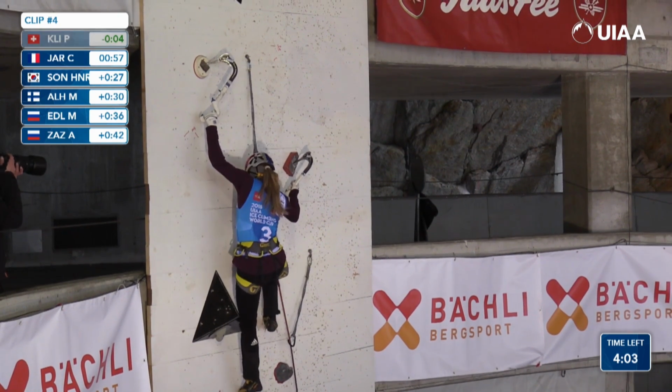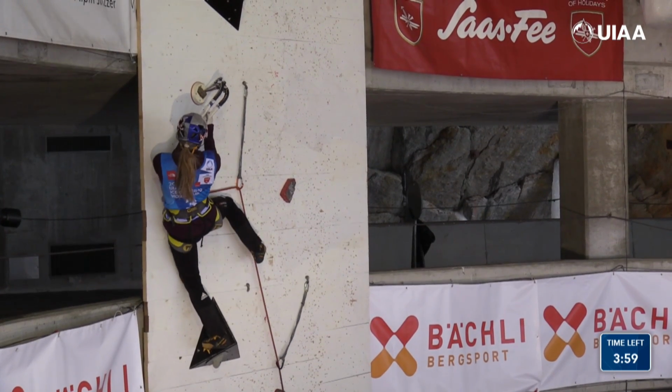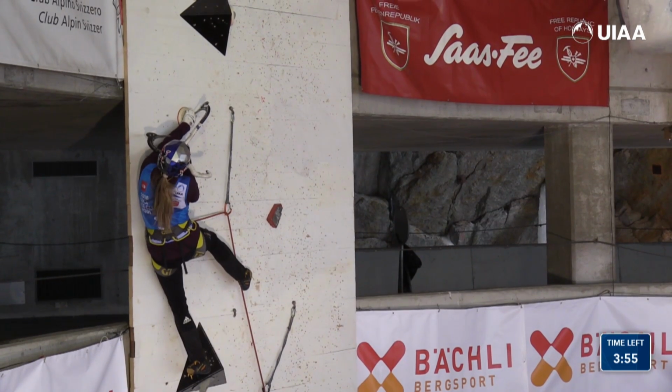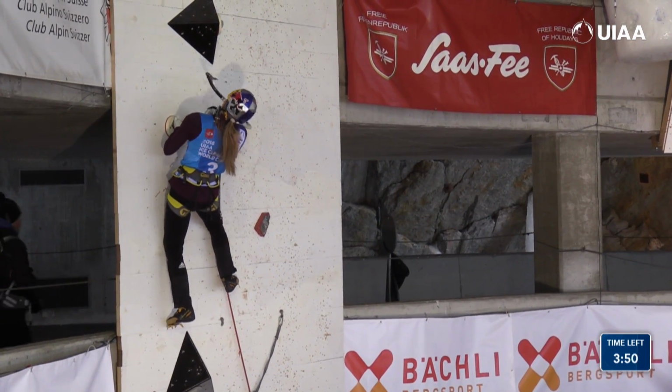Now let's look at the time on clip 4. So she's just ahead of Cora Jury, again using that undercut. Very interesting to see that. It looked like she was slowing down just a tiny bit, though. She was, I mean, not much.